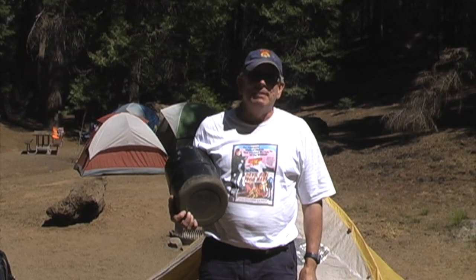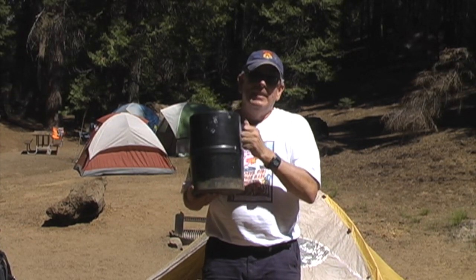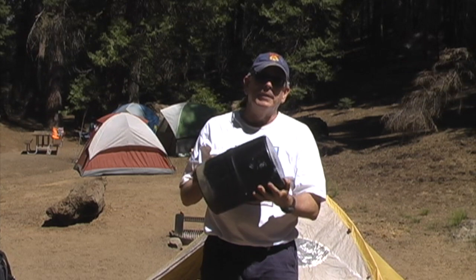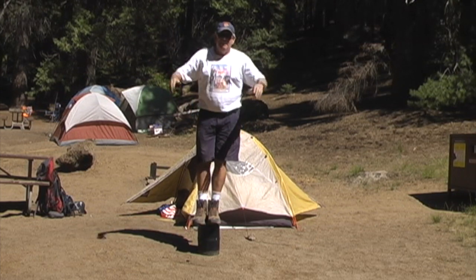Okay, so you can't take these bear storage lockers around, so the next best thing is this bear canister. Made out of hard plastic. It'll store your food and your other goods in here. There's no hard corners for the bears to get a hold of it. Plus, as you can see, they're pretty sturdy.